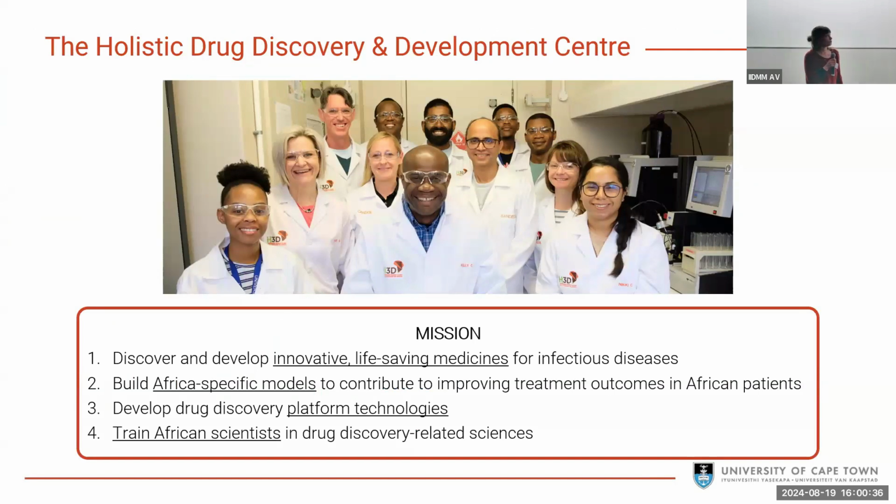Okay, so for those of you who don't know, H3D is a drug discovery center embedded in the University of Cape Town. It was founded in 2010 by Professor Kelly Chibali, who is a synthetic chemist by training. And really, the mission is to develop new medicines for infectious diseases. But coupled to that, we're also looking at building Africa-specific models for improving treatment outcomes in African patients. Coupled with doing drug discovery in Africa is the need to develop platform technologies to support this. And then really crucial for sustainability is training African scientists in drug discovery related sciences.